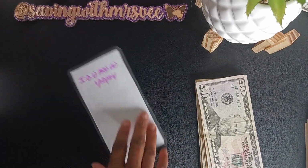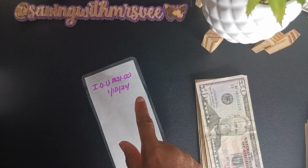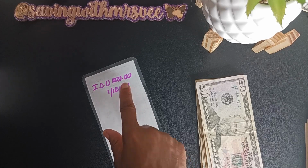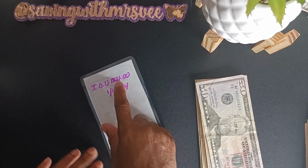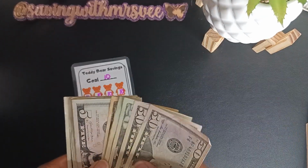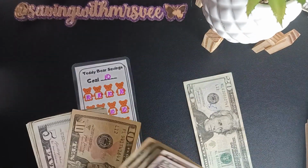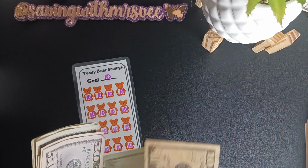51, 20, 40. Huh? Something ain't right. Oh, I know what I did. Last time, since I had an IOU of 30, I needed to mark off 3 of the bears because I owed $30. So really, I'm gonna take 30 from this. Yay! Yeah, so I really needed to roll a 5 instead of an 8.